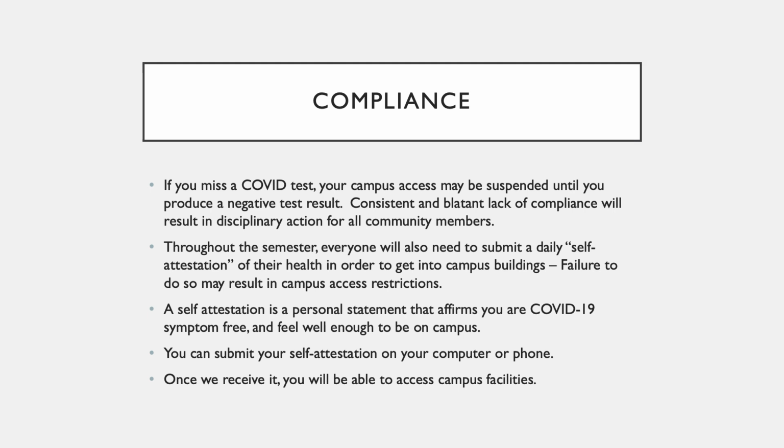Great, thank you, Eileen. As we said, the Berklee Testing Center will be located at 167 Massachusetts Avenue. The Berklee Testing Center will be staffed by professionals from the Tufts Medical team, and Mark will share a little bit more about how that all works.